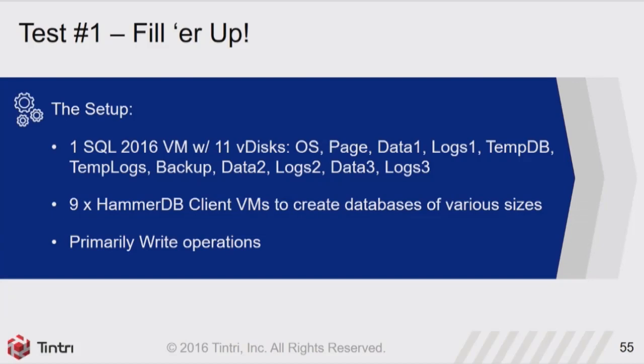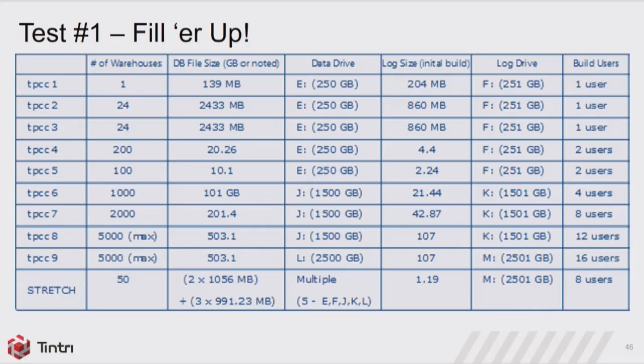So in this case, what we're doing is we're taking just one SQL 2016 box, 11 vDisks on it for OS page, data and logs, tempdb temp logs, a backup, the arbitrary backup one that you throw in during install, our data 2, logs 2, data 3, logs 3, 9 HammerDB clients with databases of all various sizes coming from independent clients, so they are not taking any SQL resources. These are coming from remote systems. So when we do tax SQL, it is SQL being taxed, not applications running on there. And for this test here, it's primarily write operations.